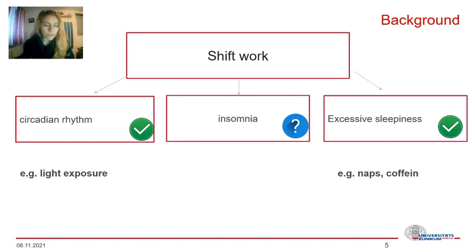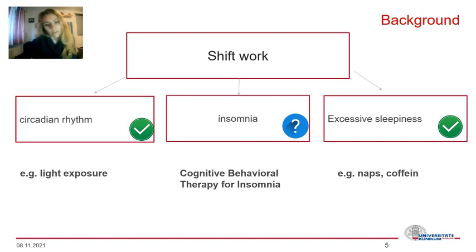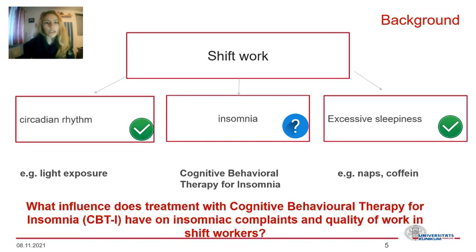So, looking in the medical guidelines for the treatment of insomnia in workers that do not work shift work, so the regular working population, there's strong evidence that treatment with cognitive behavioral therapy for insomnia is recommended to be effective to reduce insomnia symptoms. However, little is known about the effectiveness of this therapy in shift workers. Therefore, the aim of the study is to examine whether this cognitive behavioral therapy for insomnia, in short CBTI, has a positive effect on insomnia symptoms in shift workers.